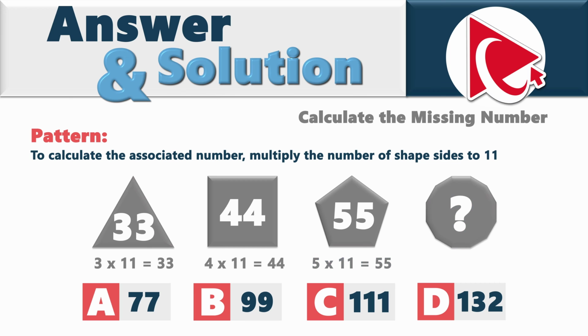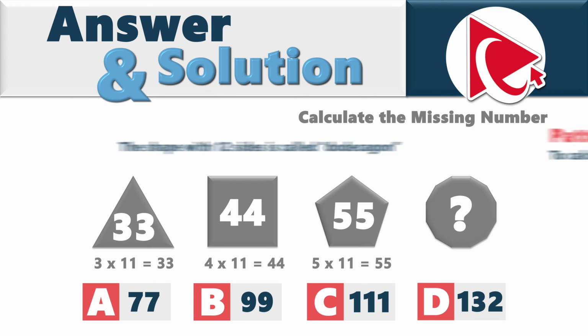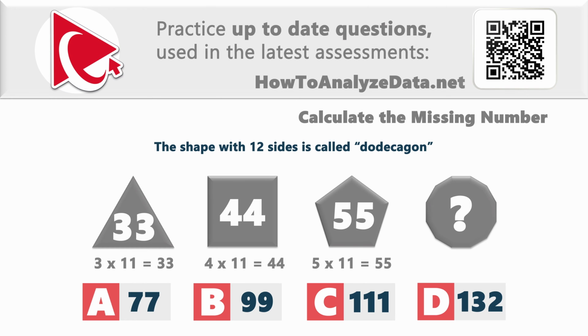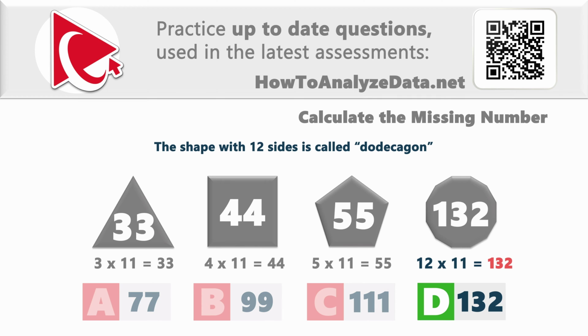And now comes the most interesting part. Did you know that the shape with 12 sides is called the dodecagon? And to calculate the number associated with the dodecagon, we need to multiply 12 by 11, and the end result of this is 132. So the correct answer here is choice D, 132.